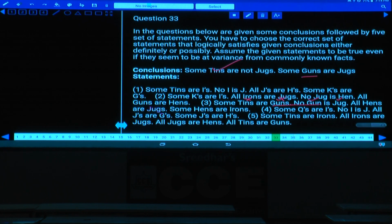Next one, we need to find out the relation between gun and jug. In the third one, gun and jug, some tins are guns, isn't it? Gun should be there, tin should go and jug should come. Any statement between tin and jug? No, isn't it? And this cannot be taken. If you take all hens are jugs, jug is there, and then if you take hen, what happened to this one? All hens are jugs, some jugs are hens, in which hen is not there, and there is no gun at all, and this is also ruled out, isn't it?